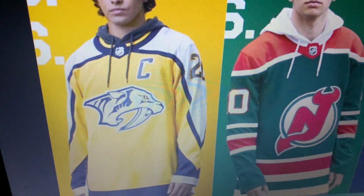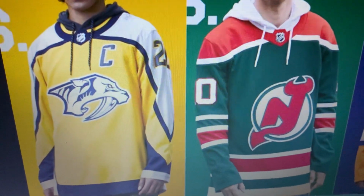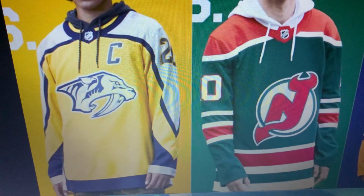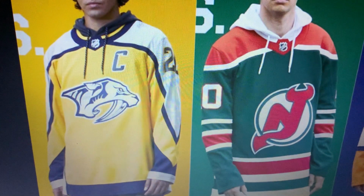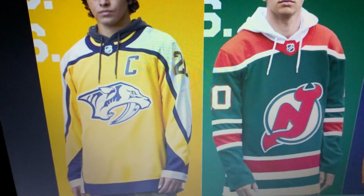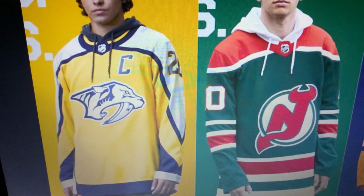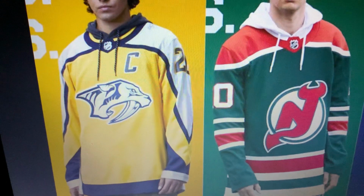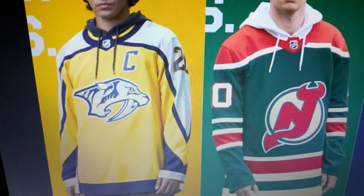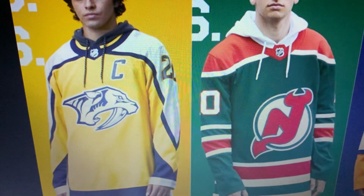Moving on here to Nashville. I never thought I'd say this, but this is the first time I've seen any variation of Nashville's original uniforms that I actually don't dislike. Now, obviously it's going to look a little bit different once we see the entire uniform on the ice. But this jersey here is immediately their best jersey that they have right now. I mean, if they keep their Winter Classic sweater, which I'm really hoping that they will, I think they should. I think it's good enough to be worn a few more times. I'd like to see it stick around for one more season myself.